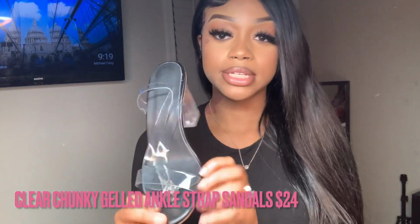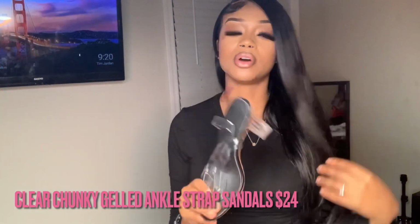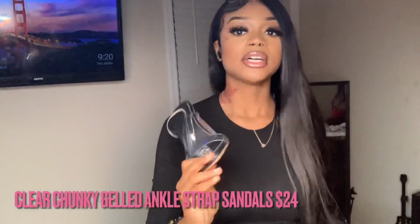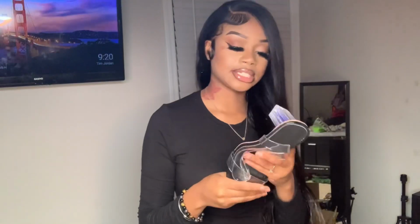If you want to dress up an outfit or make an outfit stand out, throw these motherfuckers on and do that shit. Next pair of shoes I got are these black and clear heels. I got these just to have a simple pair of heels to put on with an outfit, not trying to do too much. You see, got these chunky ass heel, just to dress up an outfit but still not be doing too much at the same time. I got these in a size 38 from Shein, by the way.